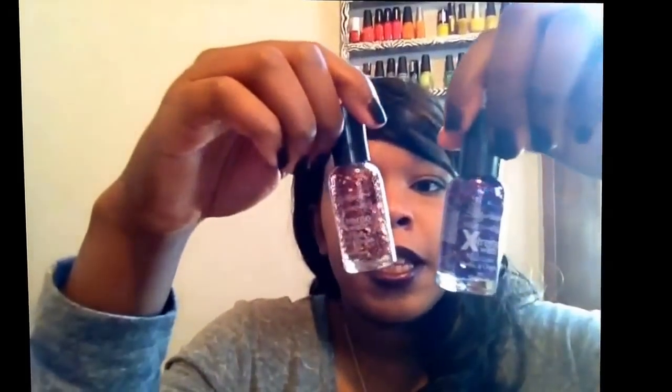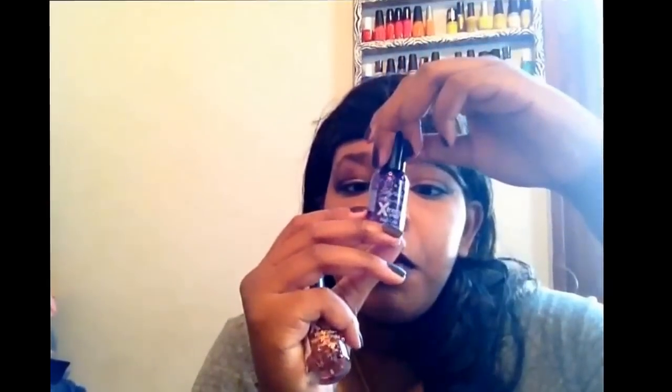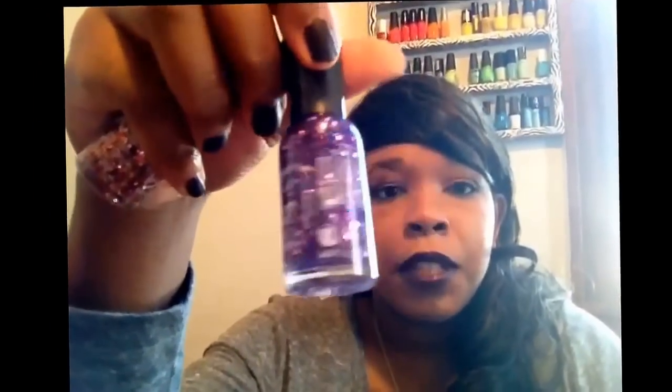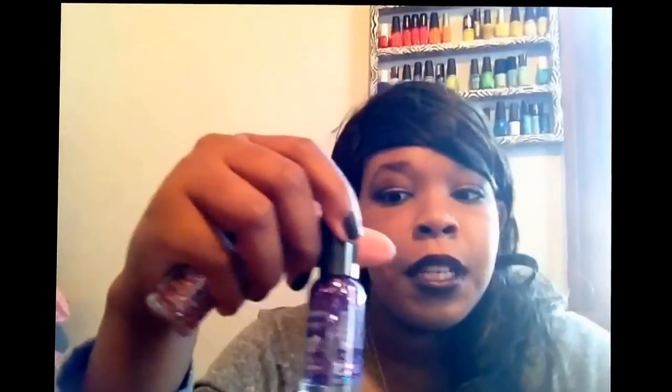And the next two polishes I got are from the new Sally Hansen. I don't know if you guys have seen these yet, but Sally Hansen came out with new glitter toppers. The difference between these and the regular glitter toppers is that these have faint color with them. This one is called Confetti Cake number 590, and it's blue and purple, different color purple glitters in different size circles, and it has a faint purple undertone to the top of it. It's just a faint sheer purple color, and that's what makes it different from other glitter toppers.